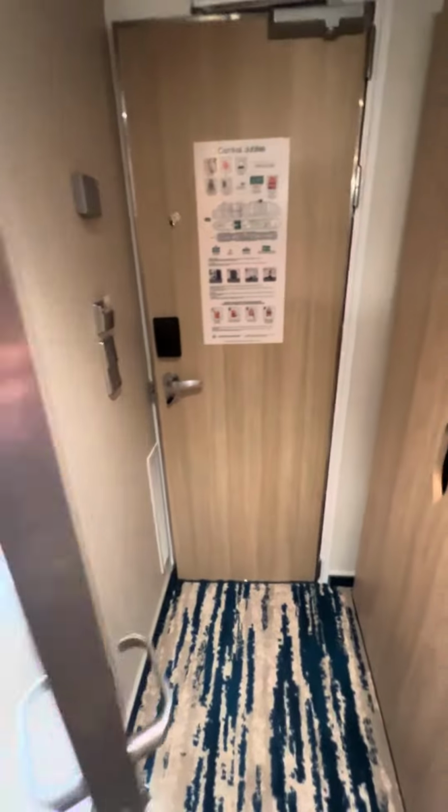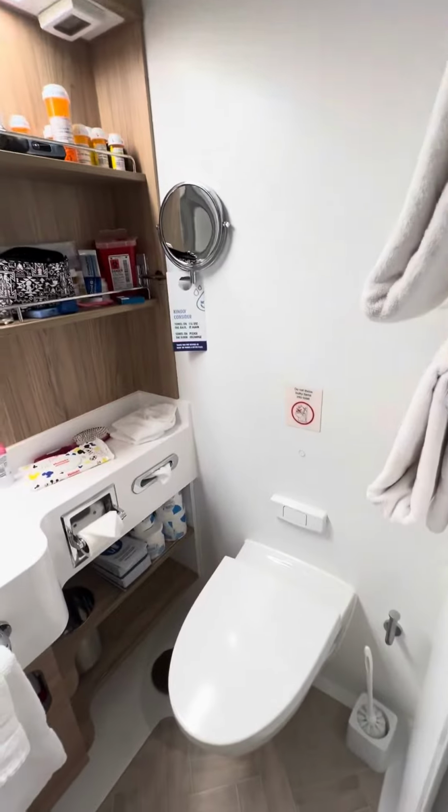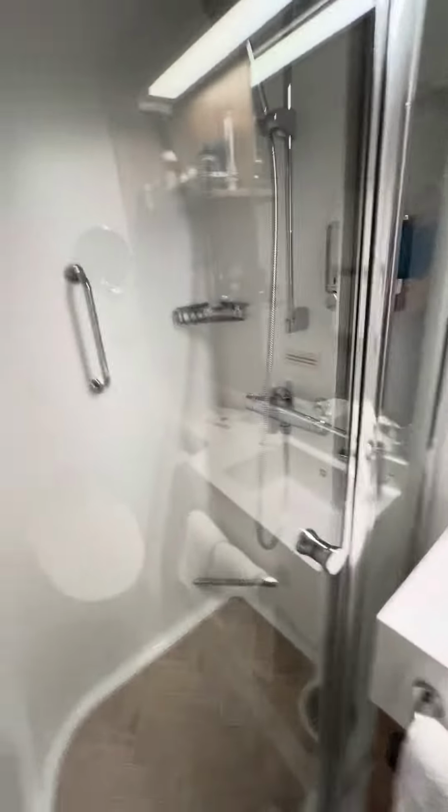Bathroom is a little small, but workable. And here is a shower stall.